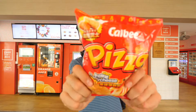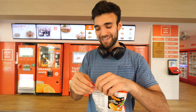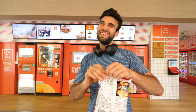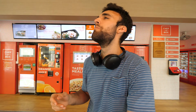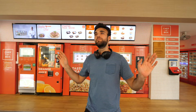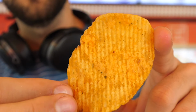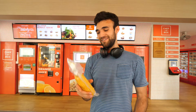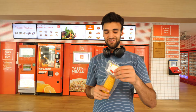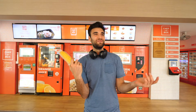Next we have the pizza chip. I want to be impressed by it, but a pizza flavor in a chip, you're asking for a lot. Oh, that, holy, pizza flavor, that is officially my jam. Holy crap. I like seeing the other snacks. I honestly don't know why I got a corn on the cob from a vending machine.